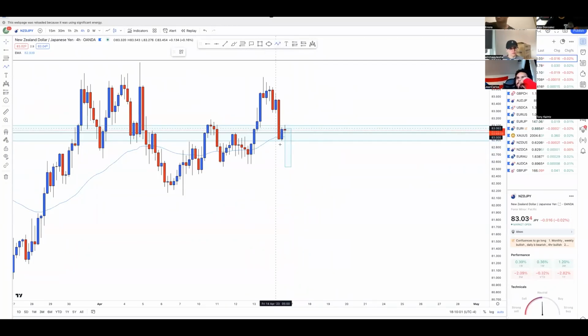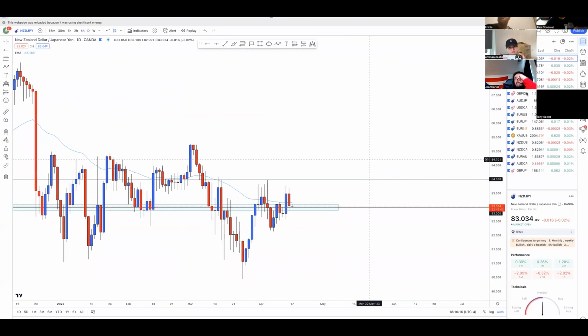After we get that lower low, I would need the little trickle back up. And in this trickle back up, I would need the shift, the same thing I waited for here, and then I would sell. So still the same exact bias on NZD-JPY. It's just been doing its thing.